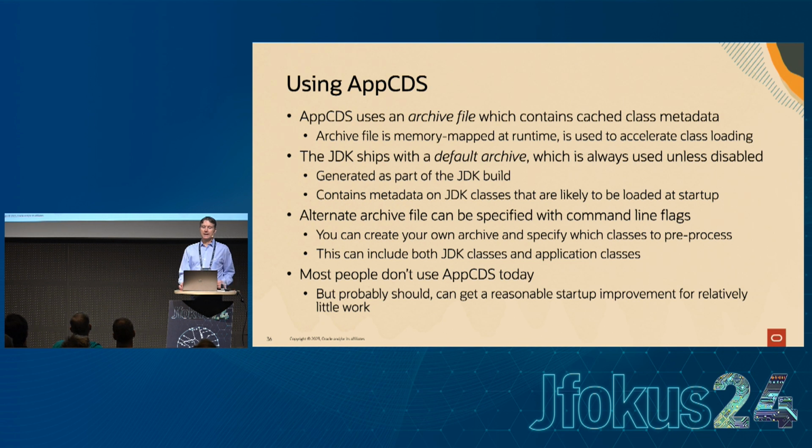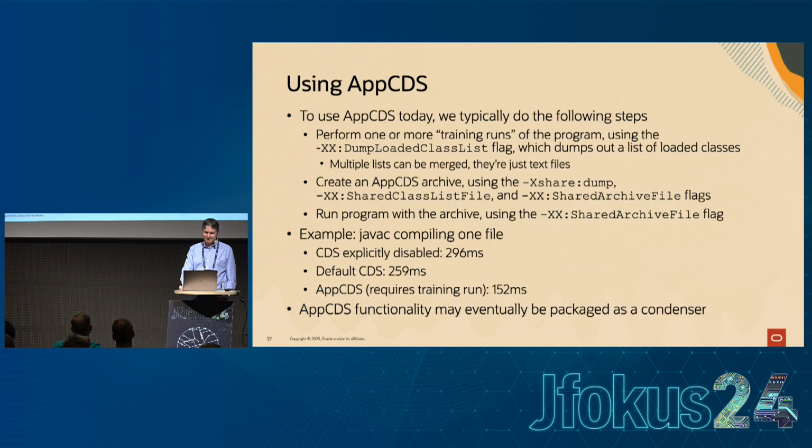So it uses an archive file, and actually it's memory mapped when you start up. So it's about 500 times faster than generating all the classes. You just map in the file, and there you have all the data you need. As the last one said, most people don't use AppCDS today, and I think we established that by the raise of hands. So this is how you do it.